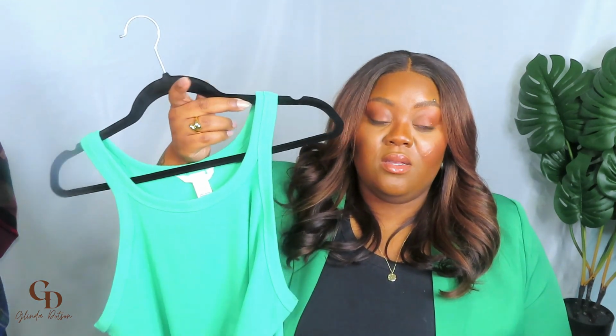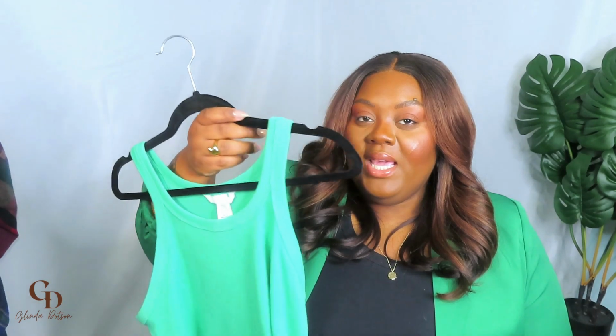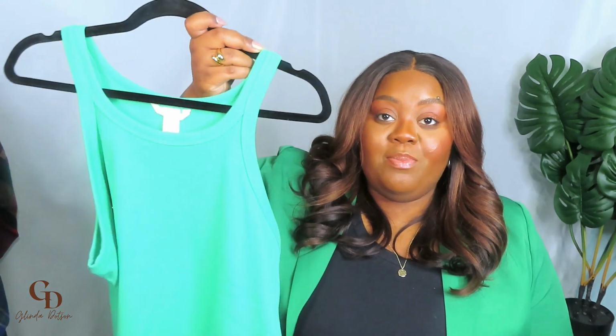And hopefully I can find some green trousers, or I want to wear a linen two-piece suit with this color and some nice loafers or mules or something like that. So I just got this basic top. And when I shop at H&M, I get a 2X. And y'all, it fit, girl.